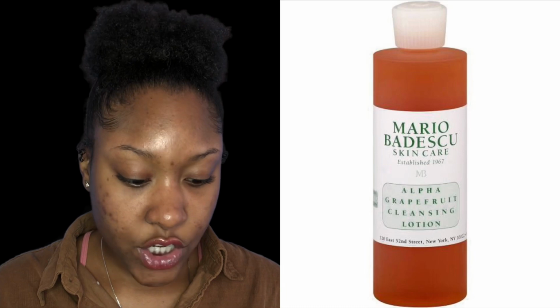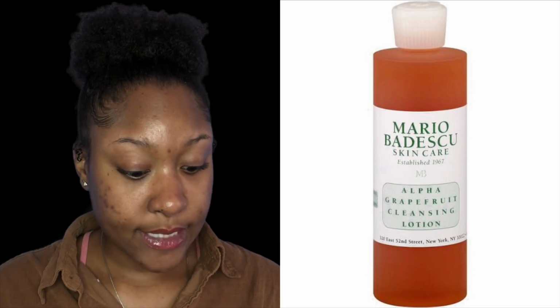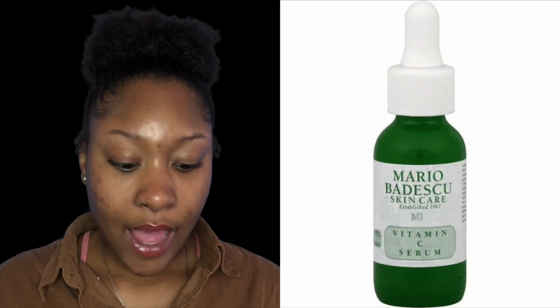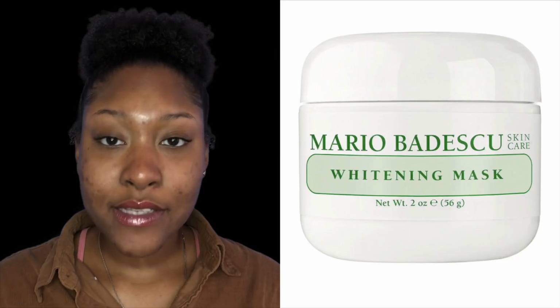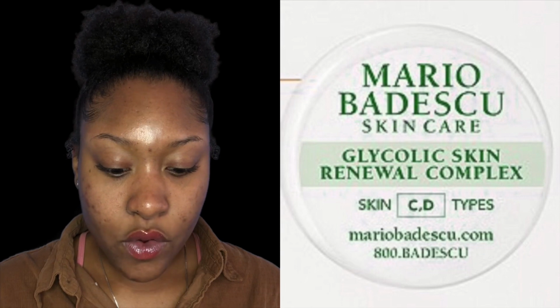We have the grapefruit cleansing lotion, which looks really nice. I'm not gonna lie, I love the color of it. The vitamin C serum, I'm excited to use this. I wanted to buy this separately, so I'm happy that this comes with it. A whitening mask, I love masks. I'm so happy that there's a mask. And a skin renewal complex.